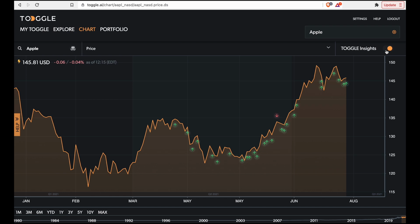The key aspect that we think separates Toggle from other market analysis websites is that it only shows insights, data, and historical analysis, that is, what happened in the past with this particular trigger, rather than opinions of analysts on whether a stock is a buy or not. It provides all the insights and lets you decide the action or the course to take.